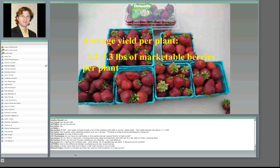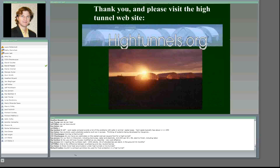So I will close it there, and certainly want to visit maybe the Cornell High Tunnel website and our High Tunnel website that sort of accumulates information from a lot of different sources.